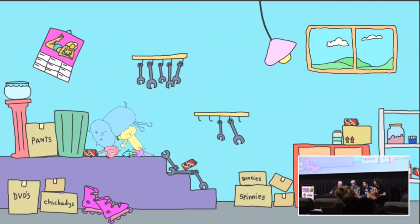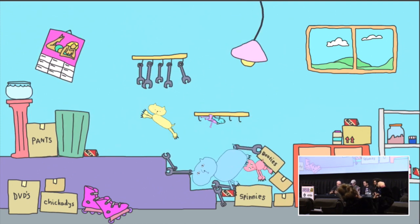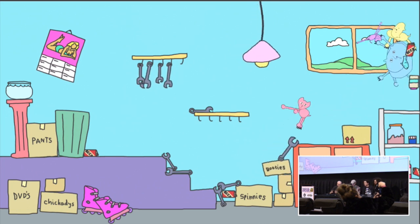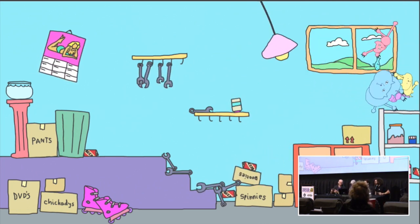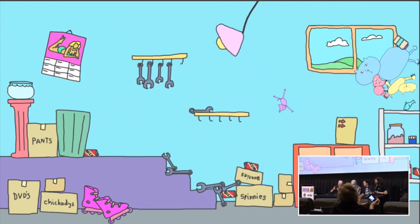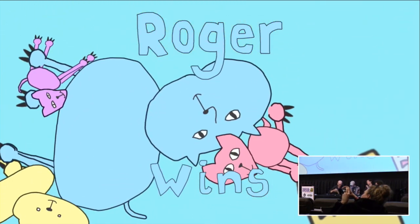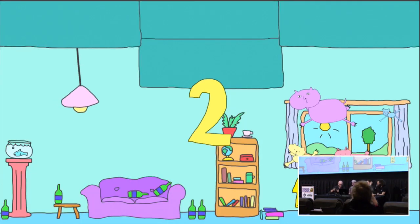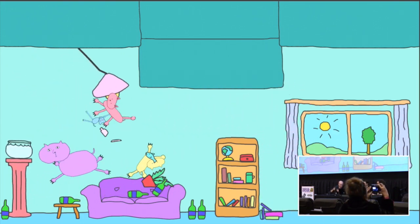See, this is why I don't have a garage. All right, now, I may not be very worldly, but are spinnies, chickadees, and booties actual things that I just don't know the lingo for? I think in the mind of Jay, the creative force behind this game, they definitely are. I fully believe he has boxes of those things in his home. He hasn't told me what they are yet.